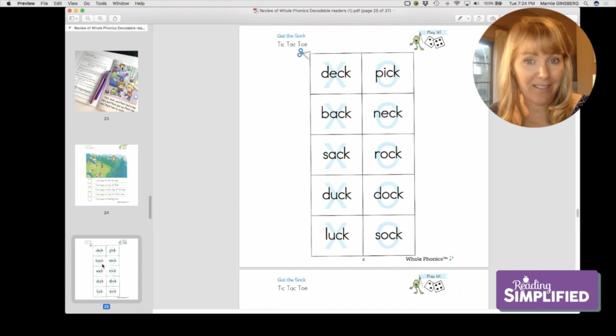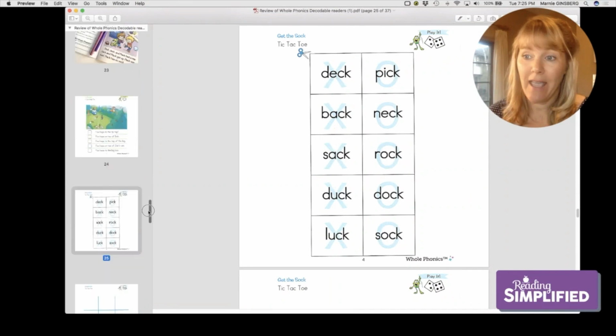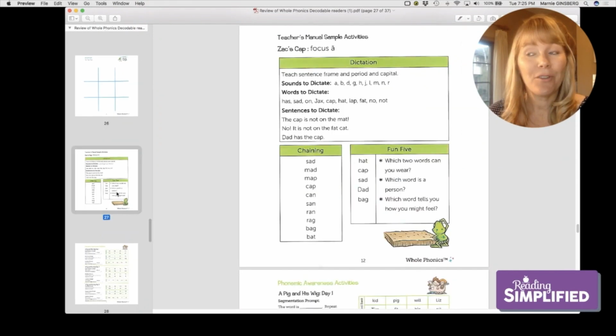It also includes games. So for the book Get the Sock, which we saw a little while ago, there could be this practice of tic-tac-toe with a repetition of the CK. And there's a tic-tac-toe board.